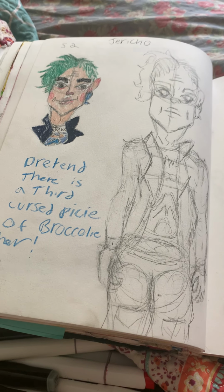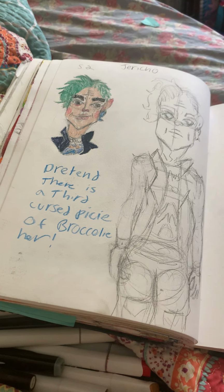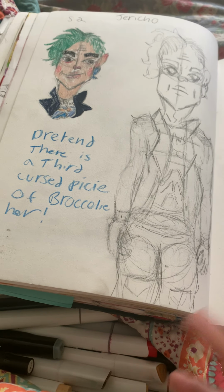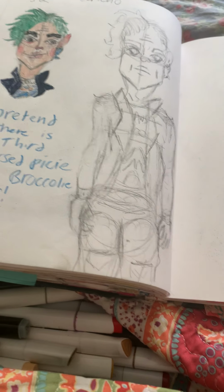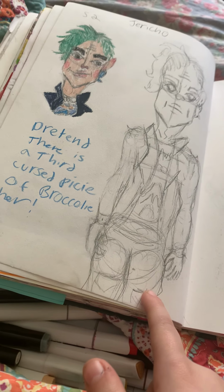This is a character that I created that was supposed to be my OC Crocus's cousin. So he was supposed to be related to my OC Crocus, and they're supposed to be roughly around the same age. Except he's a psychopath. He's a psychopathic killer because, haha, funny.